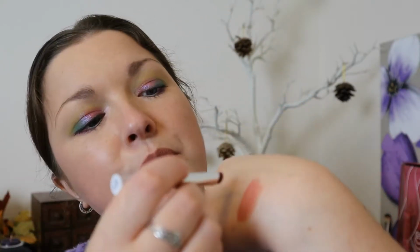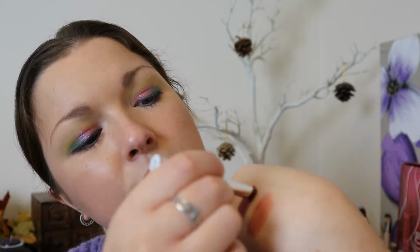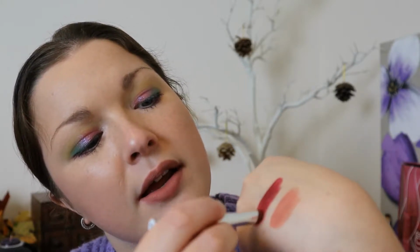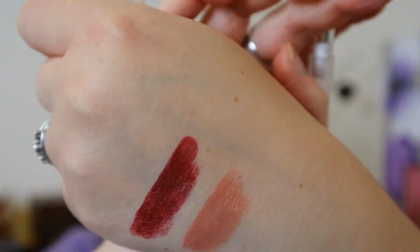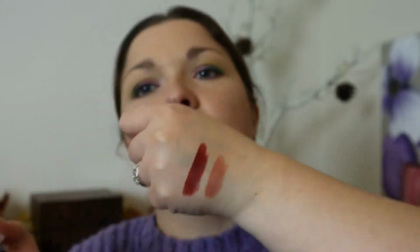And then we've got You Inspire, and this one I have tried already. It's very pretty. It's a lovely, lovely deep colour. That is a stunning colour. I almost put it on today, but it didn't quite go with my eye makeup, and it made me sad. But hey, I remembered the lipstick, I just forgot the face palette.